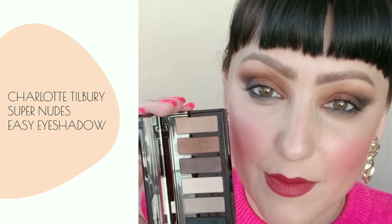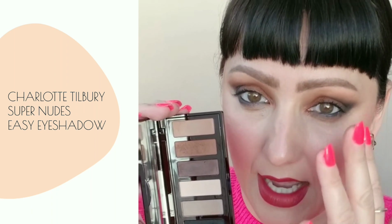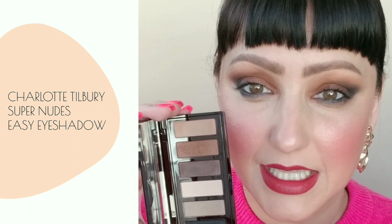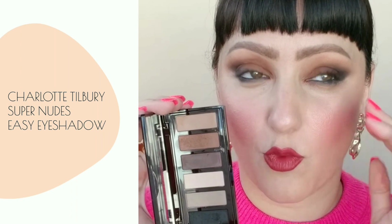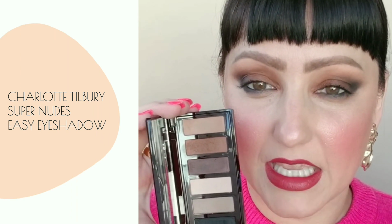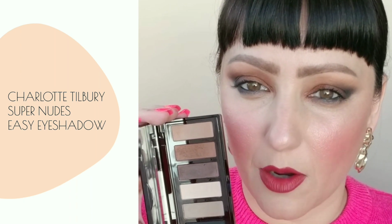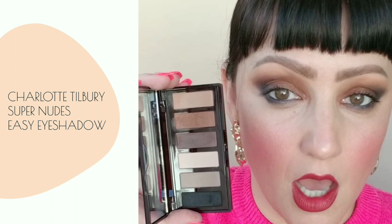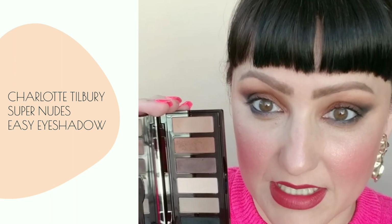So what's gorgeous about this is when you go to apply them, they're soft and matte, but they stick to the lid, but they're not so oily and waxy that they grab. So they blend really seamlessly. There's no fallout, and it gives you a truly hazy, soft, smoky look without being too powdery or chalky. Really impressed with this palette, you guys.